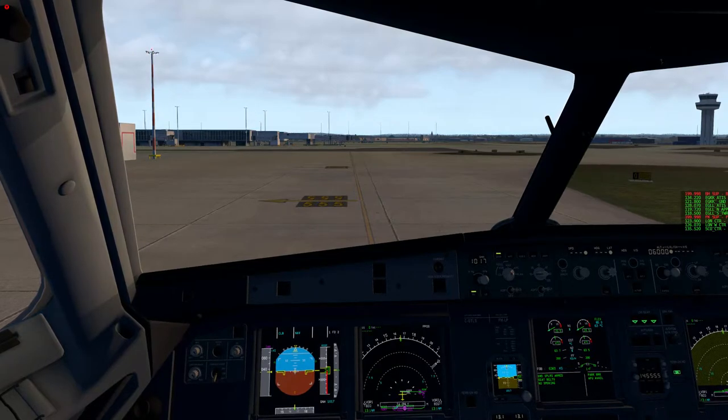Easy 154 Alpha is requesting taxi, please. Easy 154 Alpha, taxi holding point Alpha 3 via Quebec, Lima, Papa, and Alpha November. Taxi to holding point Alpha 3 via Quebec, Lima, Papa, and Alpha November for Easy 154 Alpha.